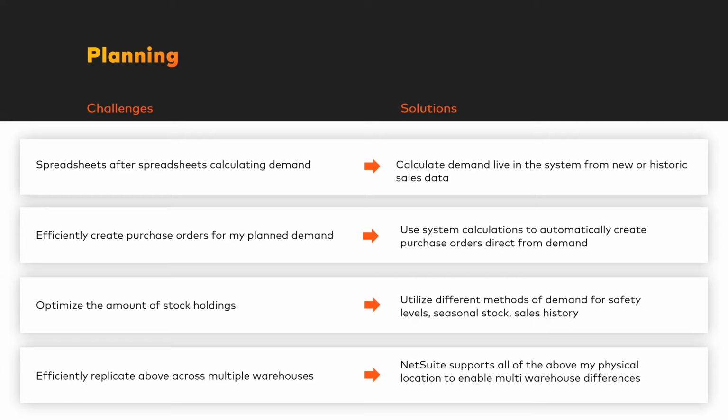And I guess, how are we calculating the demand? Are we looking at sales forecasts? Are we looking at seasonal averages? Are we just looking at a moving average or a linear regression model? So NetSuite supports all of those. And then I guess from that demand, how can we create purchase orders quickly? So within NetSuite, we can directly create the purchase orders from the calculations that NetSuite provided us. Or if we did need to manually update those numbers, we can basically apply our own sort of manual edits to that, which is always a big time saver.